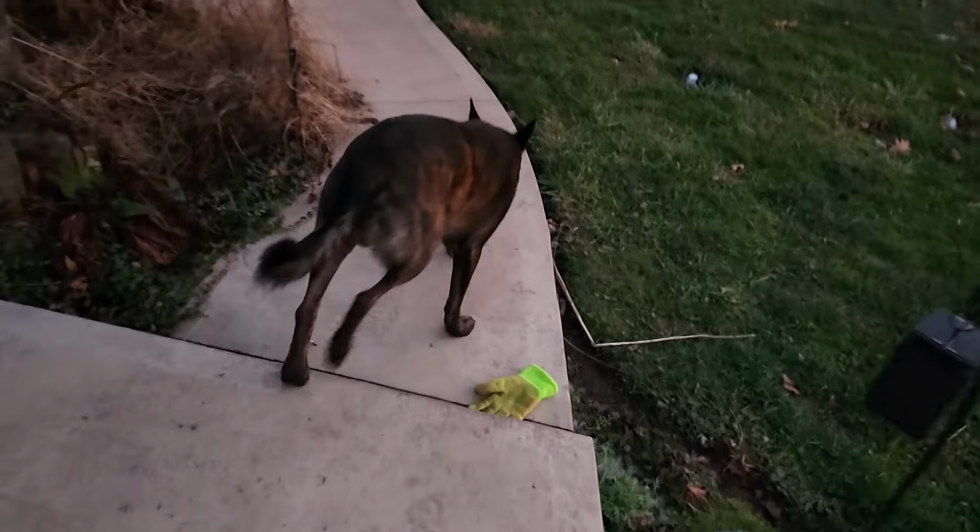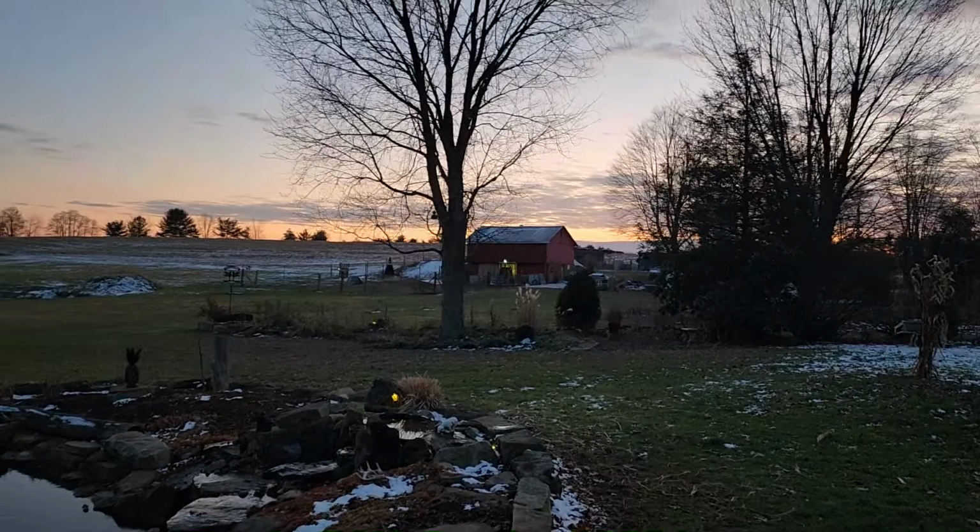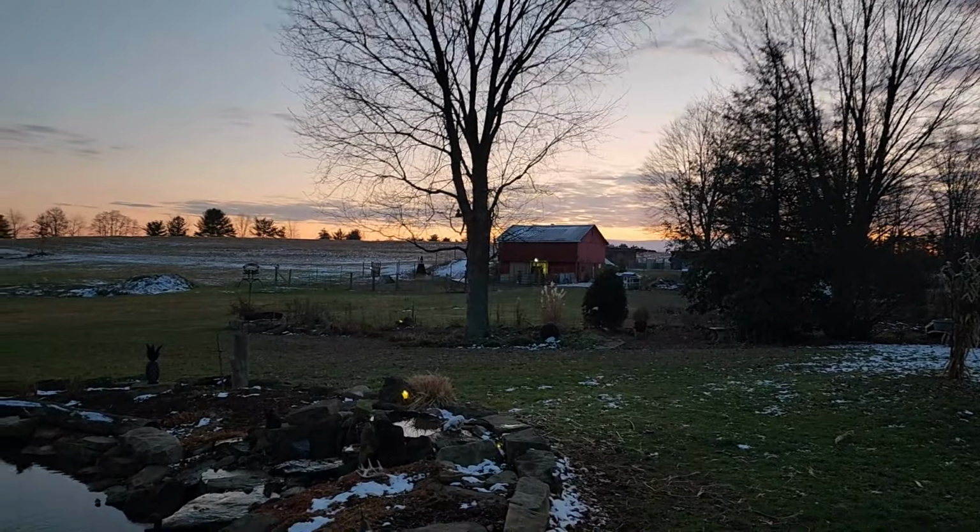What'd you find? You got a chicken head. Where'd you get a chicken head, Pup? What are you doing? It looks like the ducks are on their way into the barn as well.